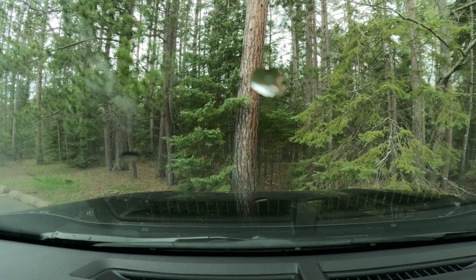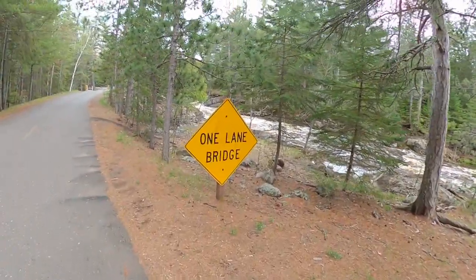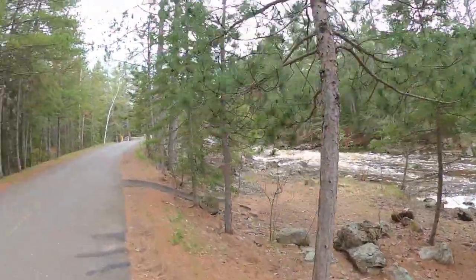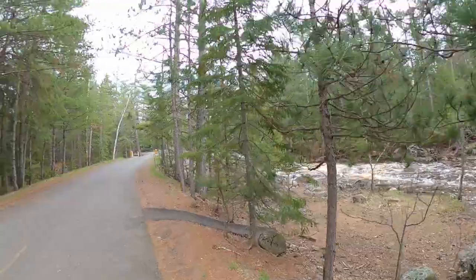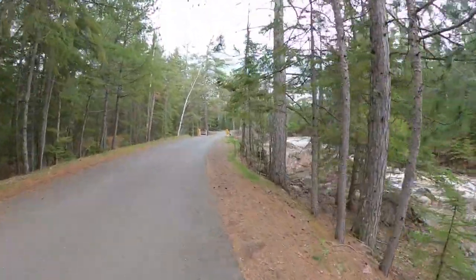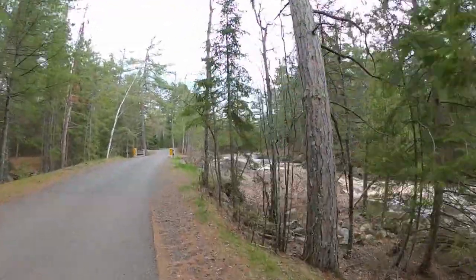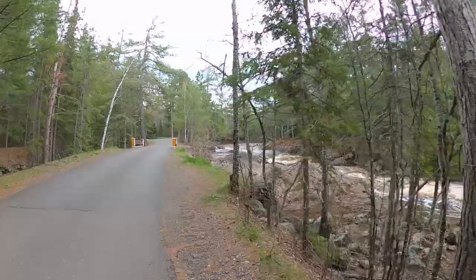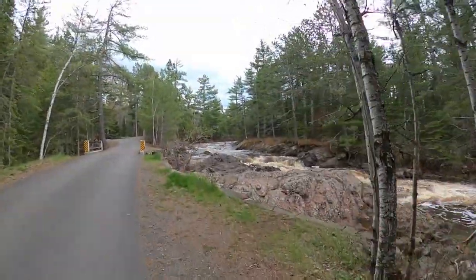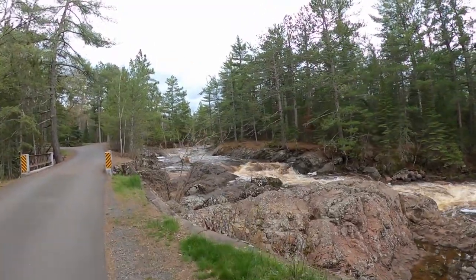Let's get out for a minute. All right, so we do have some waterfall. There's like a little one right here. Kind of cool. And I believe there's one right over here too. It's a smaller one, obviously, than the other ones that we just drove by. And this is Amicon State Park here in Wisconsin. Kind of cool.